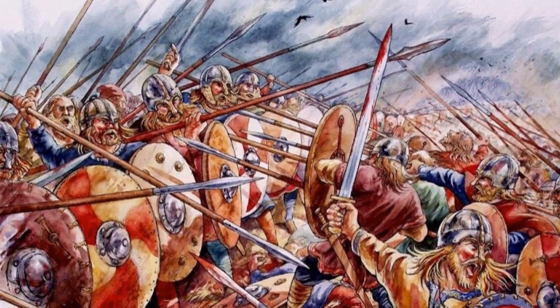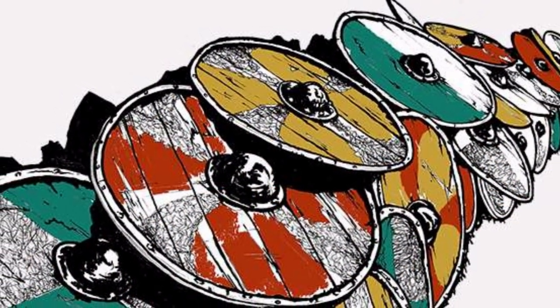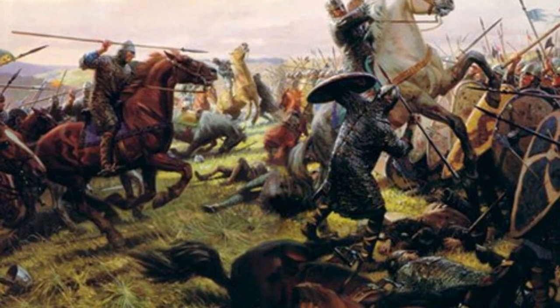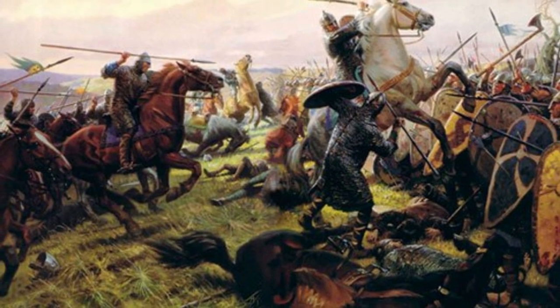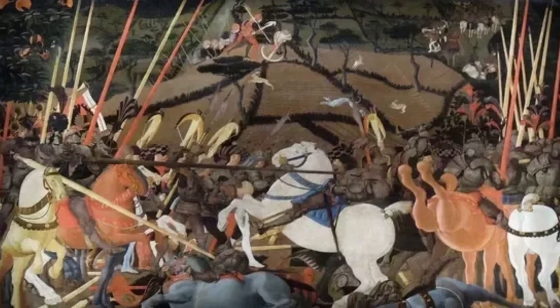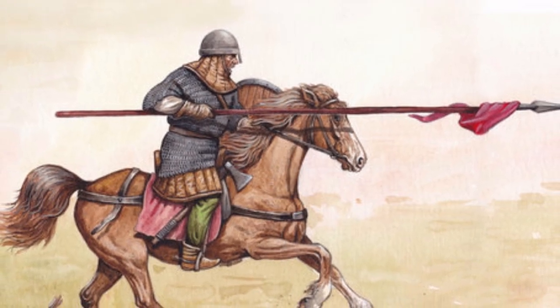The English had formed a line of shields to protect themselves from the Norman charge, but the force of the Norman knights was too great. The lances penetrated the English shield wall, and the knights were able to break through and engage the English in close combat. The use of the lance in battle was instrumental in many victories throughout the ages.